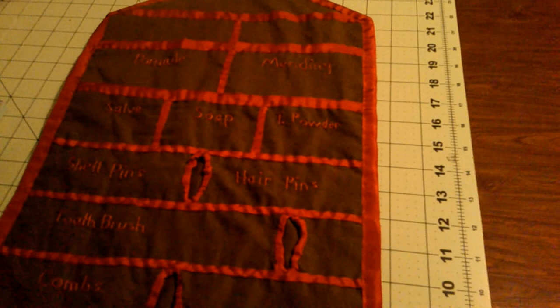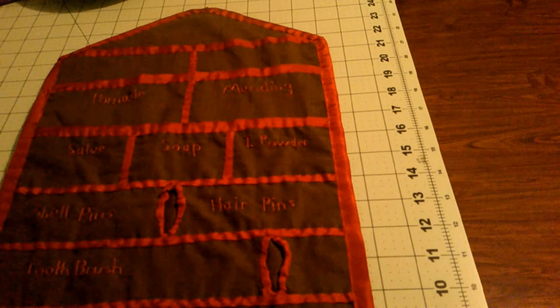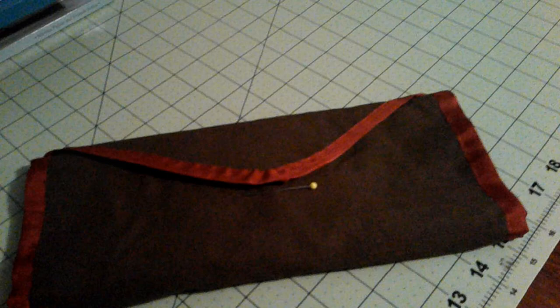And so now the only thing I have left to do is put on the ties. So I went ahead and folded this up real quick, just to kind of mark where it ends.